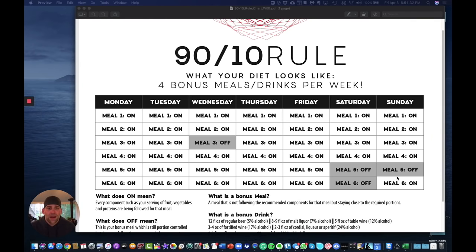So there it is right there, everyone. We went over serving size, we went over meal tracking, and we went over our bonus meals. Hope you got a ton out of that today.